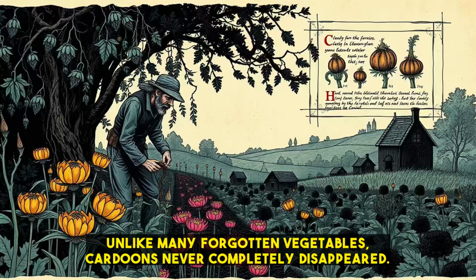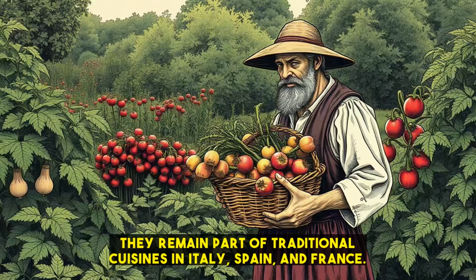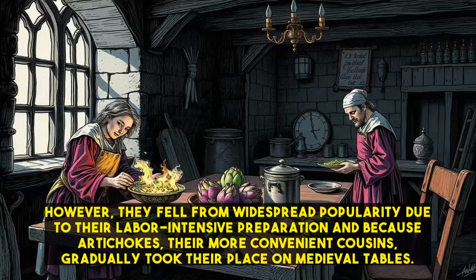Unlike many forgotten vegetables, cardoons never completely disappeared. They remain part of traditional cuisines in Italy, Spain, and France. However, they fell from widespread popularity due to their labor-intensive preparation and because artichokes, their more convenient cousins, gradually took their place on medieval tables.